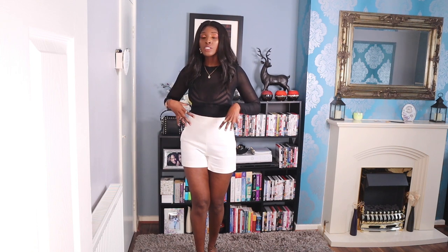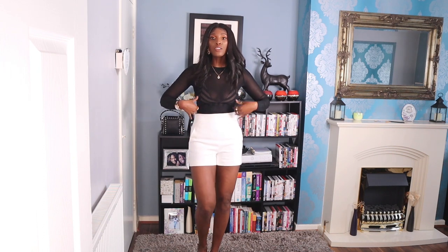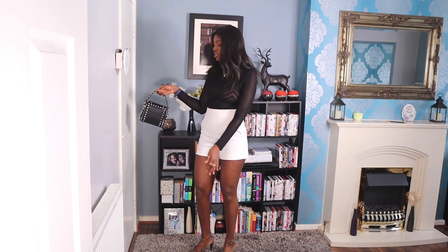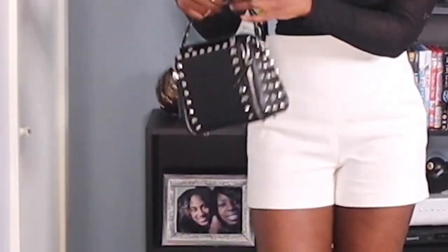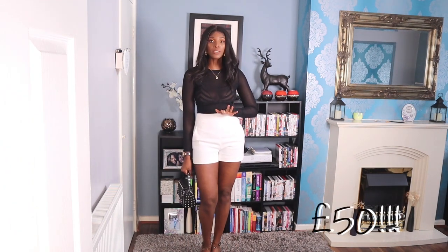The top is loose at the bottom, so what I did is I put a little knot at the back just to give it an illusion of a tight fit, and it also gives me that illusion of having a smooth waist. To match it, I have a pair of little black heels, and I have this little studded mini bag with me. So this is my first outfit. What do you guys think? Do you guys like it? The whole cost of the outfit was about £50, I believe. So yeah, this is the first outfit.